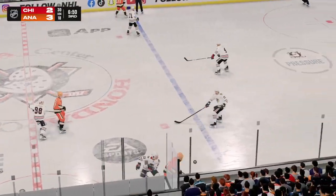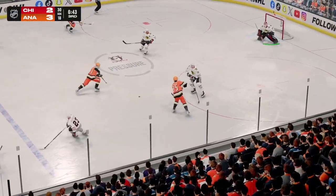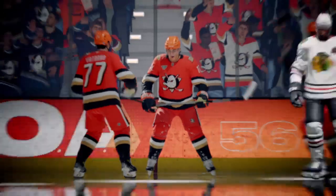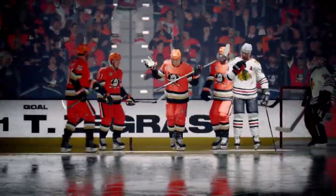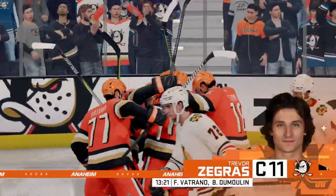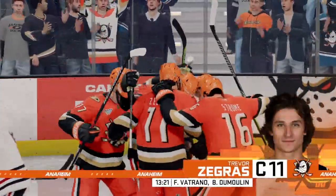Anaheim's ready to go on the attack. Slides it across. Scores! And look who's at it again. They are really turning up the heat. So creative and free. And the reason why you can play free, because you're playing with a ton of confidence.